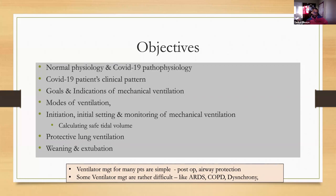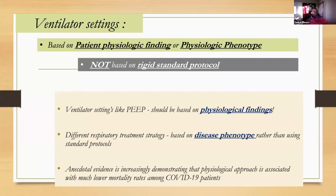So for example, a patient with ARDS and a patient with COPD need totally different mechanical settings. Understanding the dyssynchrony and all those things is very important. In general, ventilator settings should be based on the patient's physiologic findings and not on a rigid standard protocol. For example, the ARDSNet protocol is a very popular protocol, and we definitely use it for almost most of our patients. But every patient is different. Every lung is different. So unless you are able to adapt for the specific patient, again, the ventilator might be injurious.